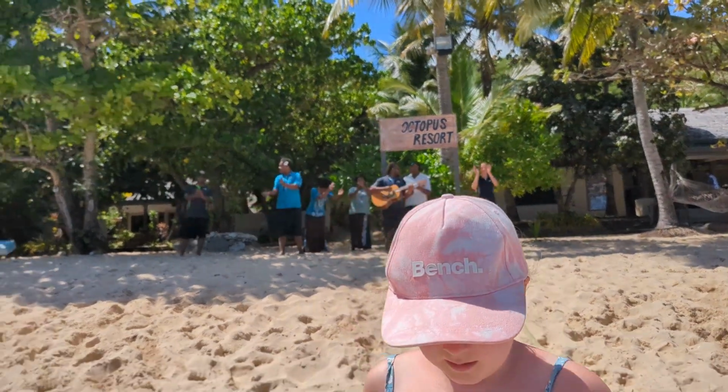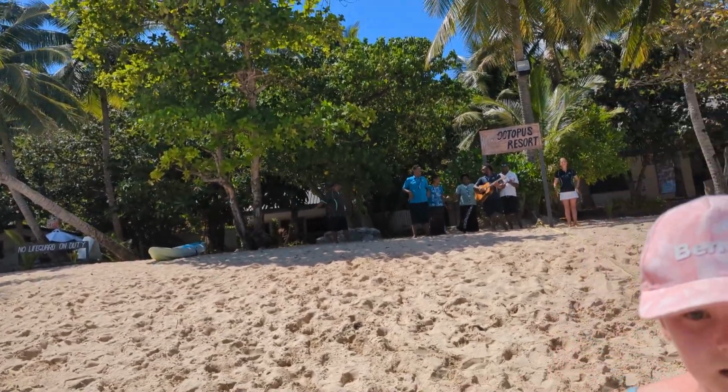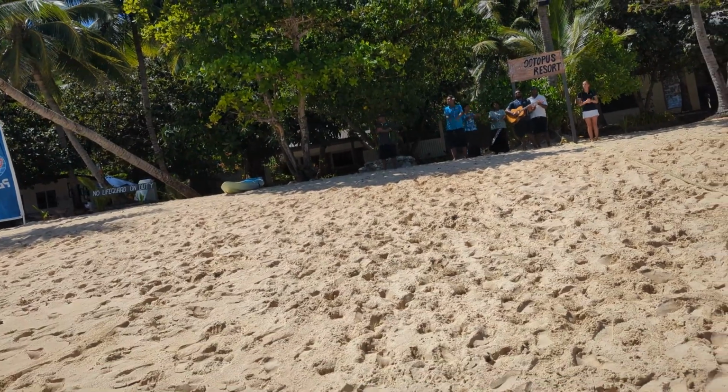Octopus Resort was fantastic, the people were super friendly, I would recommend them to anybody and would be happy to go back at any time. The resort was great, the people were great, and the beach was fantastic.